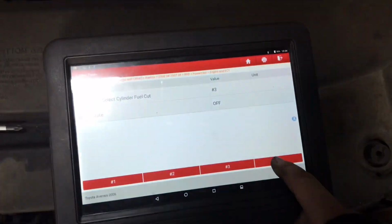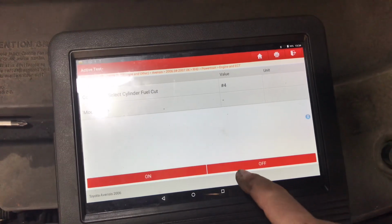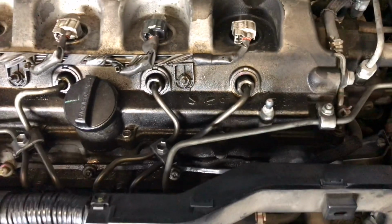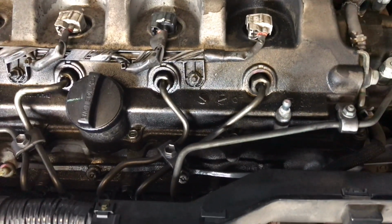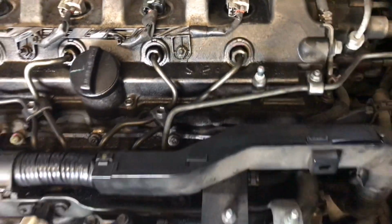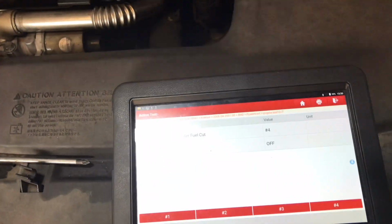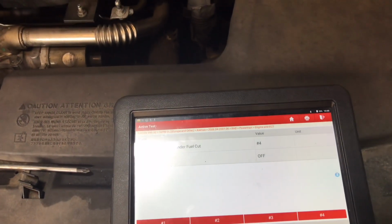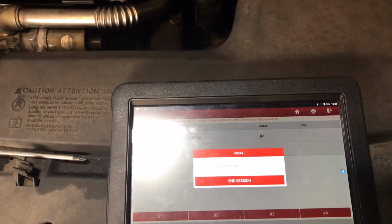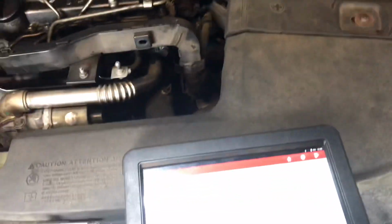And cylinder 4. On, off, off. There you go. Put it back on. Funny that. Come back out of that. That sounded better when the injector was cut off.